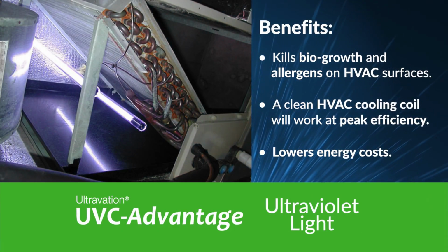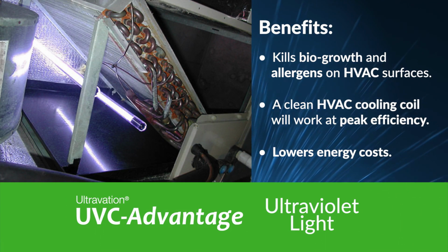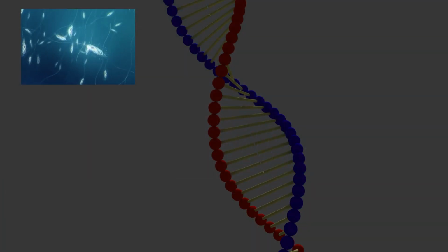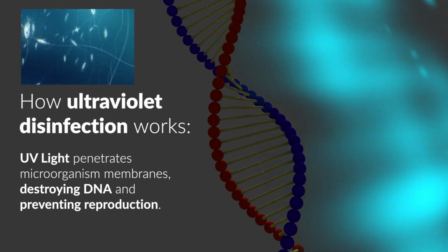UVC-Advantage kills HVAC biogrowth with no chemicals or ozone, and lowers HVAC energy consumption as well, because UV light has the unique ability to break down DNA and microbes.